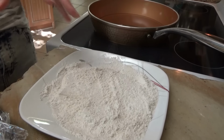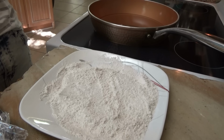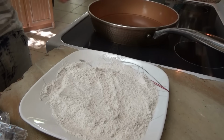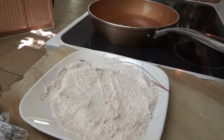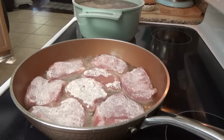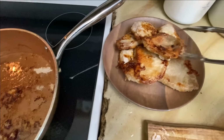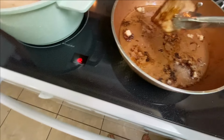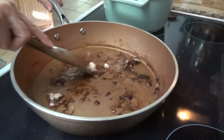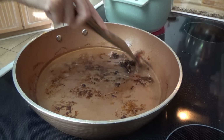So when the oil gets ready, we're just going to dip the pork chops in here, put them straight over into the oil, and when they get done, we'll remove them from the pan and make the gravy that we're going to put over the top of them in the same pan. We're going to put a little bit more oil in here. I'm going to scrape the bottom of the pan to get off any stuck pieces.